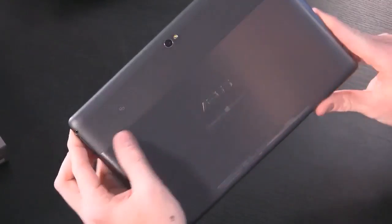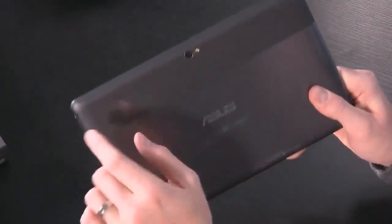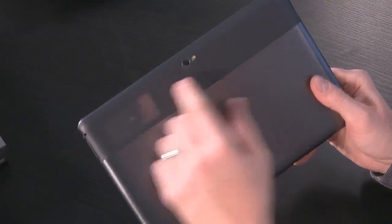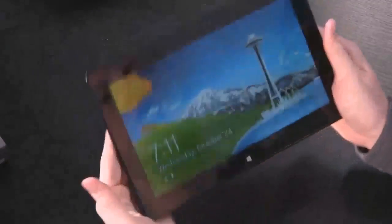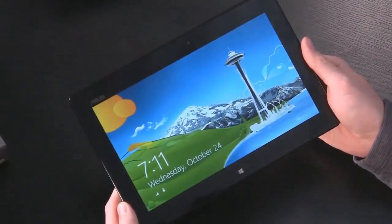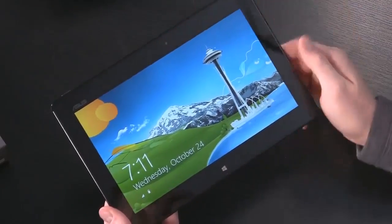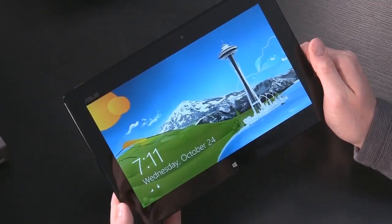On the back, it is a combination of metal and plastic. I'm guessing, hopefully, they've put the radios behind the plastic part up here. You've got, I think it's an 8 megapixel camera on the back. We've got some stickers on here that we'll take off in a little bit as well. Front megapixel camera. One of the things Ken noted that hopefully won't bother us for too long is the Windows logo is in the center. The camera is slightly off center, and we don't really know why. We'll ask ASUS why that is.